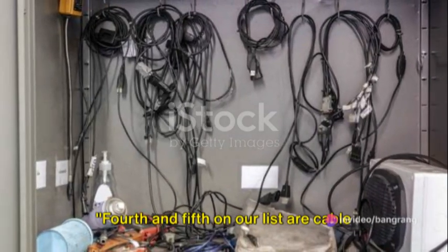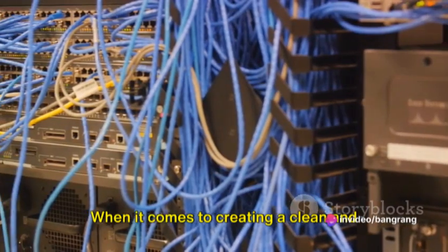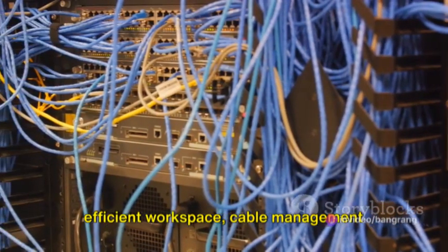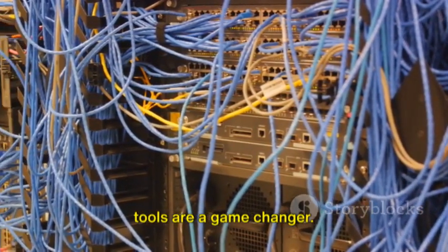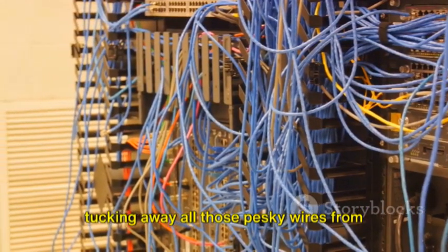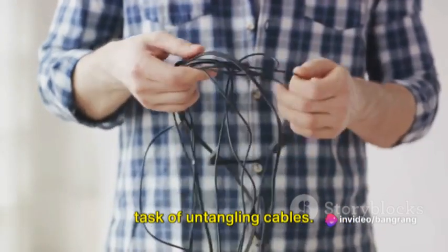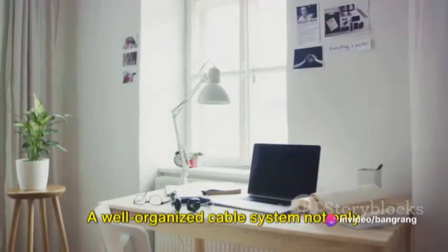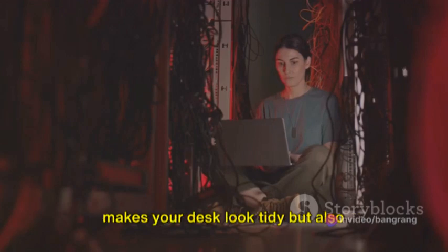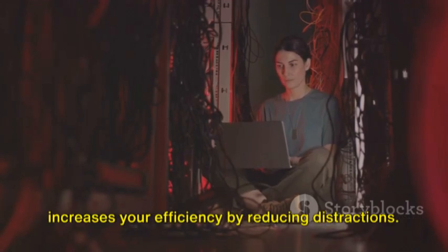A fourth and fifth on our list are cable management tools and a desk lamp. When it comes to creating a clean and efficient workspace, cable management tools are a game changer. They help reduce clutter by neatly tucking away all those pesky wires from your gadgets. Plus, they save you from the frustrating task of untangling cables. A well-organized cable system not only makes your desk look tidy, but also increases your efficiency by reducing distractions.